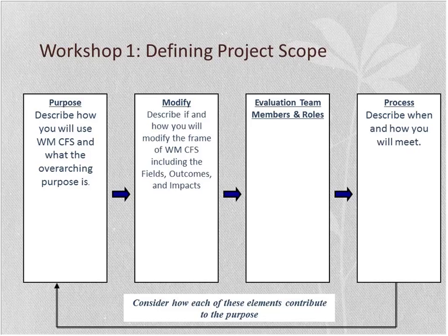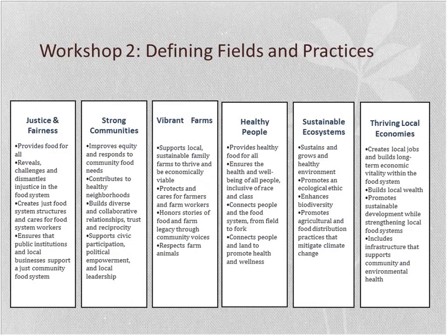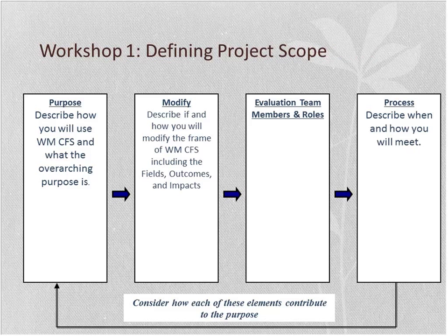So this one is defining your project scope. Thinking about how will you use Whole Measures and what is your overarching purpose? Will you modify it? Will you use the one that's there? Like how in-depth. People who want to just implement it right away might use it as it is. Folks for whom building the tool itself is part of their program will take more time to define that. Who is going to be on your evaluation team and what are the roles? What will your process be? So that's just one way of beginning to define how you'll use the project.